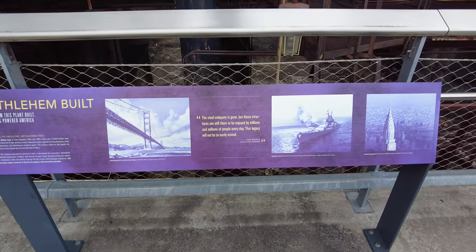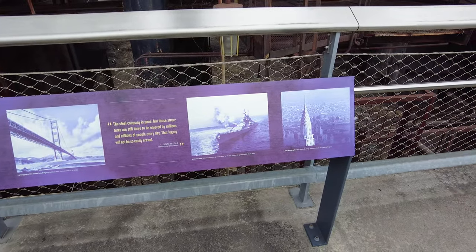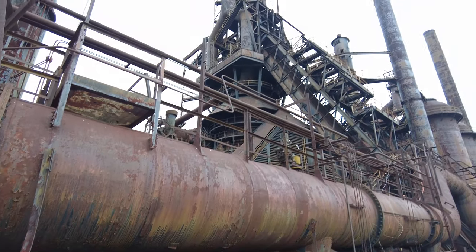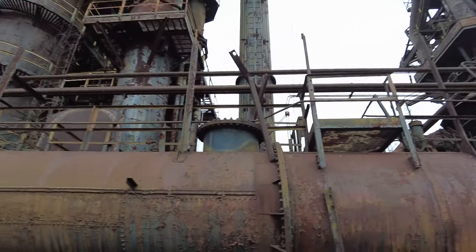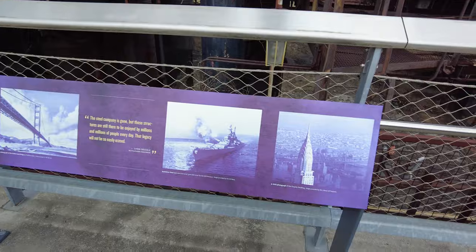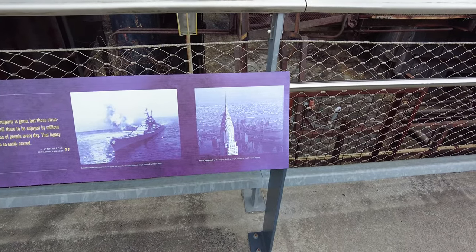You got the Golden Gate Bridge, the USS Missouri, and the Chrysler Building, which this helped build. It wasn't the Empire State Building. Maybe it was, but I would mention the Empire State Building before the Chrysler Building. I'm sorry. Listen, you're not that important.